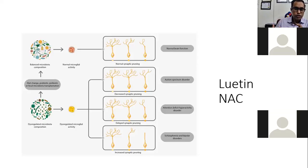It's a plant-derived compound, so definitely there won't be any side effects with this. It's a beta carotene, which is very useful for our vision and for different functions of our body. It's a natural plant source, which is found in green leafy vegetables like spinach, broccoli, and so on. This product is being studied in a lot of research because it is found to be useful in improving synaptic pruning, which is not happening smoothly in the children on the spectrum.